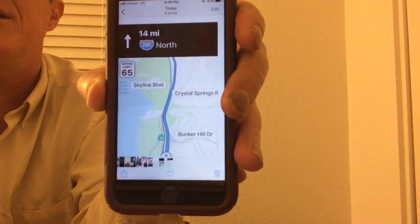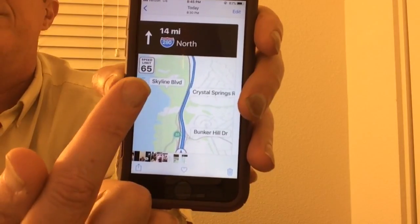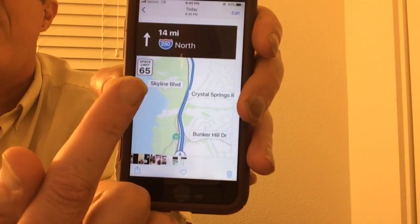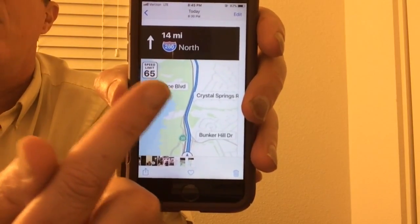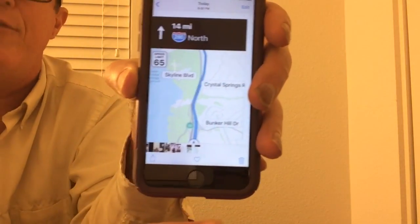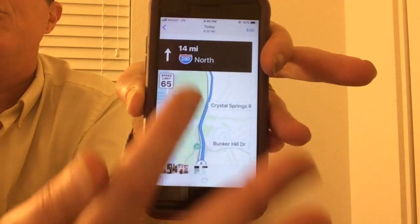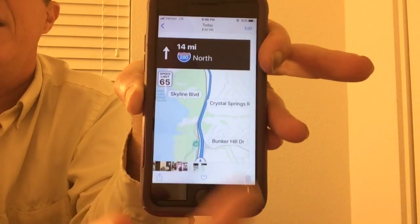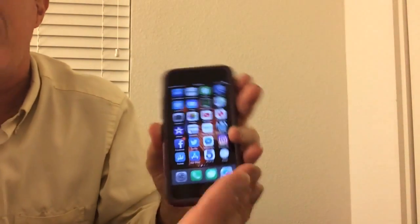Now, another thing I like, it tells you the speed limit. It'll tell you if this is 65 miles an hour, is 50 miles an hour, or if it's 45 miles an hour. It literally will tell you the speed limit of the road you're on. I've used it. I've already tried it out, and it does. It gives you the speed limit of the actual road you're driving on. It's a big change from iOS 10, and it's a change that I really like.